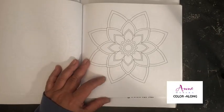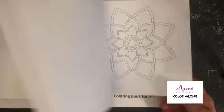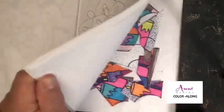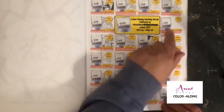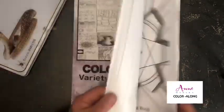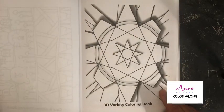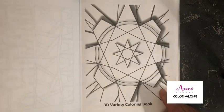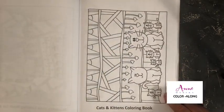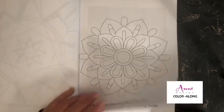What are you having on 12-12? Oh, you mean December 2nd? The color along on December 2nd is, let's look at the calendar here. We've got this one for 11/25, which is today. The one on December 2nd is actually the 3D variety coloring book, which we are using crayons and oil. And then the cats and kittens one is going to be on December 9th, and that will be the Mondrian type color along. You have to say it like that. And then I think we're back in order after that.